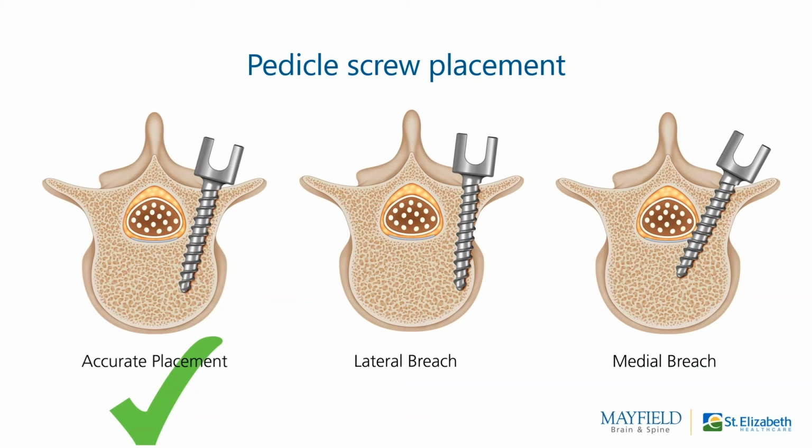The goal of the Mazor X is to decrease both the lateral breaches as well as the medial breaches. And we have seen that with the robotic pedicle screw placement, there's a significantly lower rate of revision of screws than there was in either the freehand technique, which we used to do, or when we were assisted by fluoroscopy, which is a real-time X-ray.